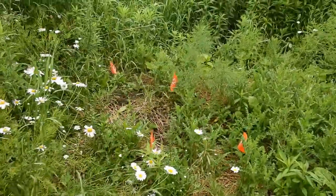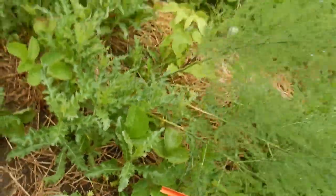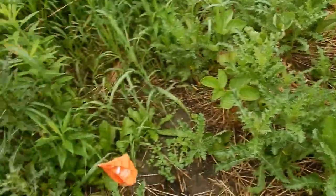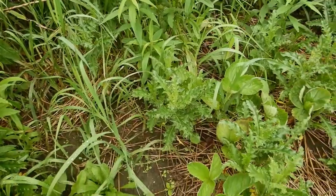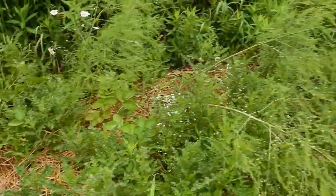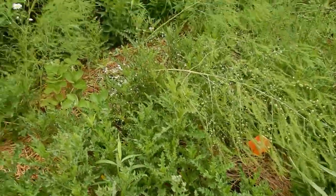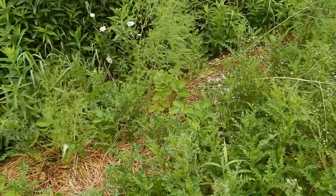And if we move over here, there are some more strawberry plants. So there's one there. There's some more there and there and over there, all the way around, essentially where you see the orange flags. Mostly there were strawberry plants.